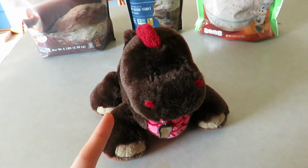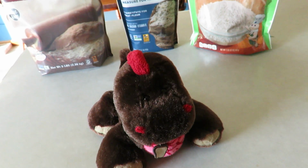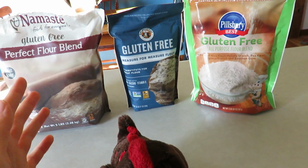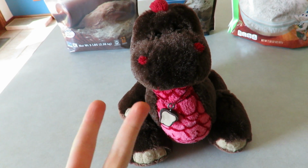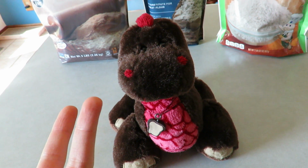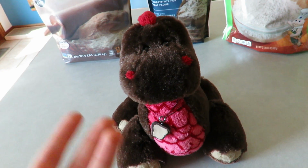And the final recipe is going to be a recipe that normally contains gluten, but we're going to replace the regular flour with this. That way we'll see how well it performs under the best circumstances, how well it performs just as a regular generic gluten-free flour, and how well it performs as a measure-for-measure replacement.